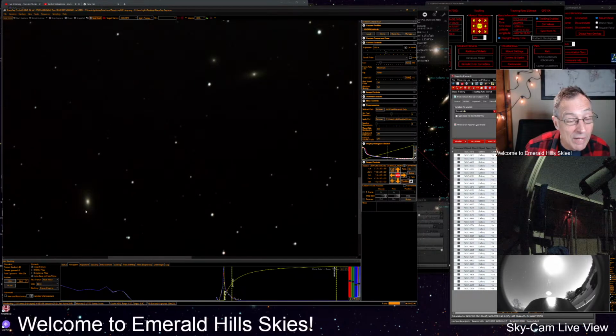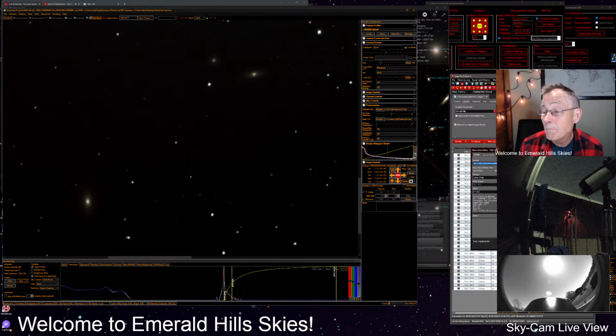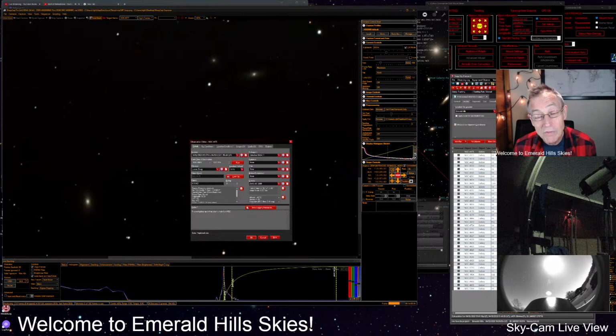Looks a lot like the last one, doesn't it? So let's add an observation for 4473. The next galaxy up in Markarian's chain from NGC 4477 looked identical.